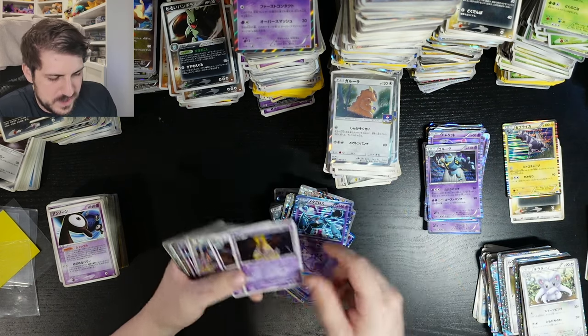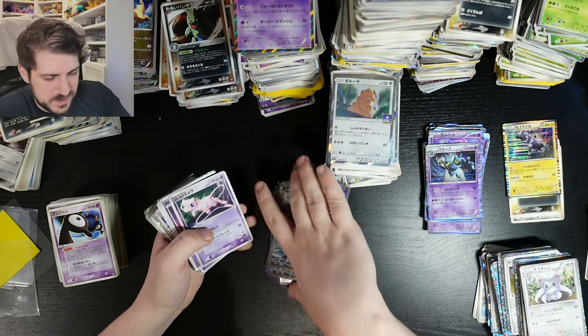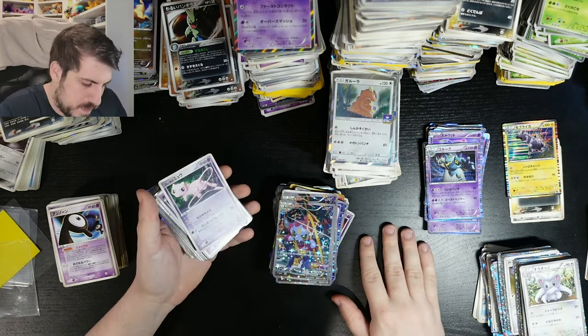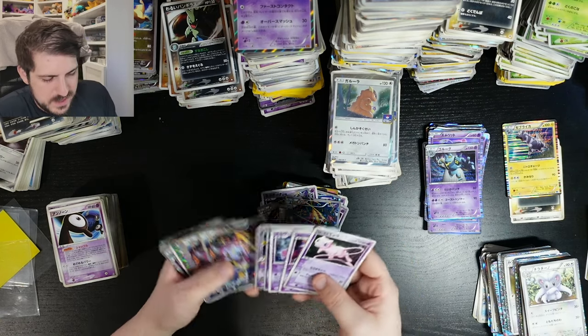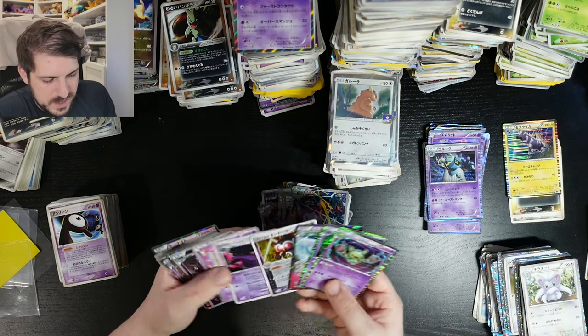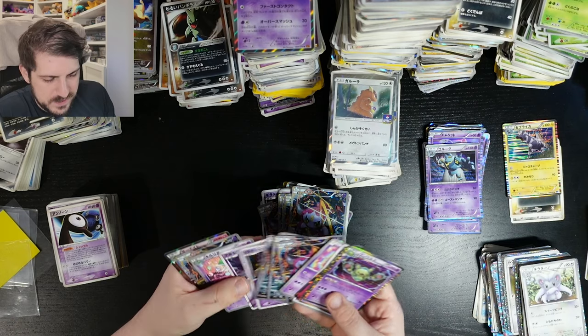I have so many of these damn Hoopa promos. These were so cheap for the longest time. Now they're actually a little bit more expensive. I sell them for like $12 damaged or $11 damaged or played. Maybe $11 played, $8 damaged. I bought most of these at around $1 to $2 each, but now they're around $4 to $8 each. So even if I buy them these days, I can't even really sell them.